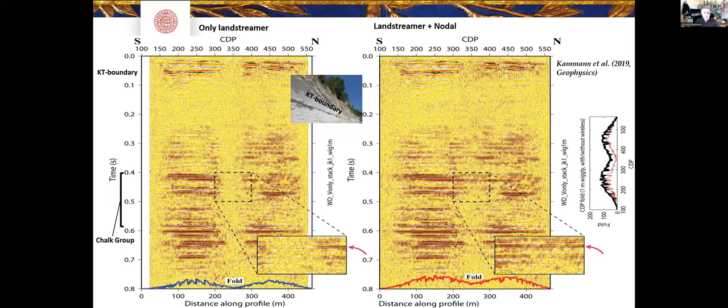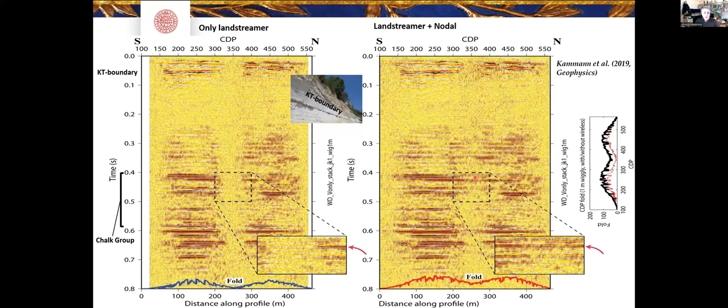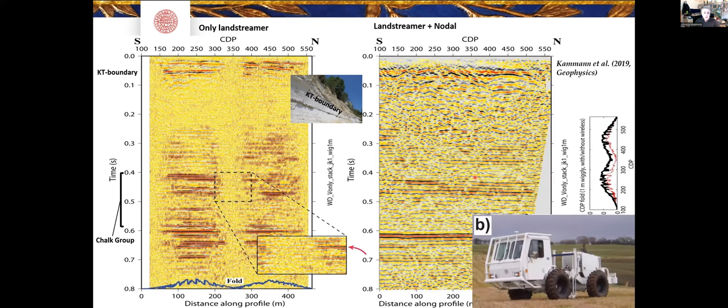So, and it shows the point. But what was very impressive for us was to see such a beautiful reflection so deep in the streamer data. And from 800 meters away, we had access to industry seismic data, and that's the quality of industry seismic data. This is from 2000-something, and you can see that's the base of the chalk group again. That's the top of the chalk group. It has a decent quality, but it's not really competing with what we had. And the source used was much stronger.